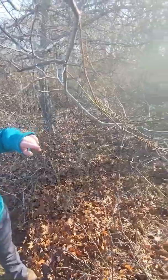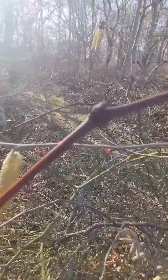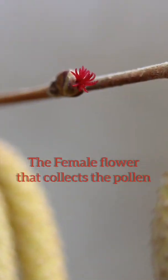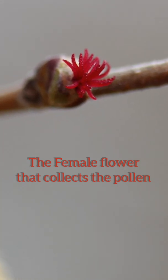And then, I don't know if you can see the little red flowers. I don't want to get too close. Really close, yeah. Those are the female flowers, and that's where the nut will form. Oh, so those tiny little, they look like little red starfish or little red pom-poms. Yeah, they're almost a really incandescent red color.